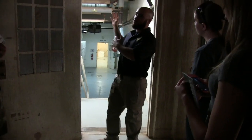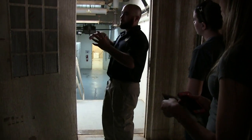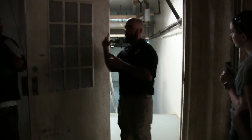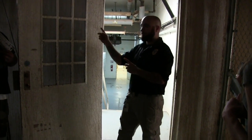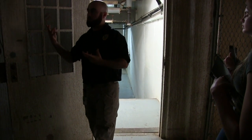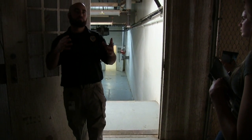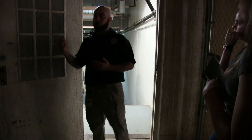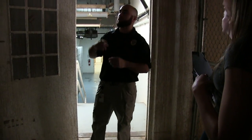Cell block five. The backside of the gas chamber kind of shows the history of the death penalty in New Mexico. Then I'll have you go to the front side of the gas chamber. Walk out of there, the two 48-hour cells. 48-hour cells are where you spent the last 48 hours of your life, if you were on death penalty. Then we'll come back out and head up, okay?